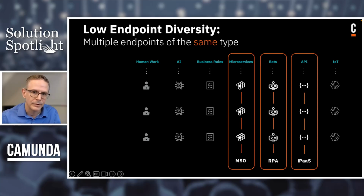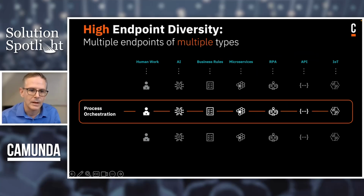But what about the endpoints in the other columns? And what about processes that span horizontally across multiple endpoints of different types? Our research shows that core end-to-end processes require numerous different endpoints on average. Process orchestration enables you to coordinate the execution of tasks across all of these diverse endpoints. And that's very fundamentally different from pure microservices orchestration, RPA, or iPaaS or integration platforms within those silos.